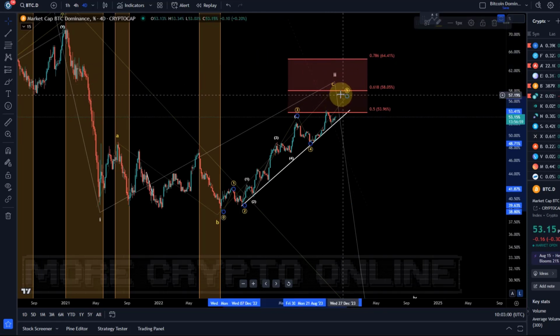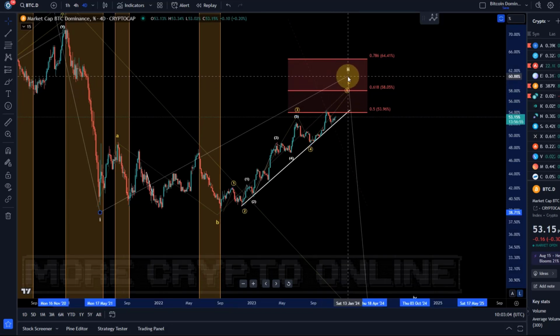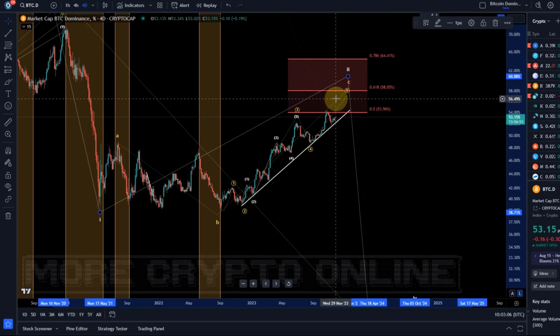Now always bear in mind that analyzing Bitcoin dominance with Elliott Wave is not too reliable, because we're dealing here with percentages and you can't really use Fibonacci extensions, because the highest it can go is 100% and the lowest it can go is 0. So you're moving within these boundaries. And in addition to that, it's not really a tradable asset. However, we're still using Elliott Wave to track some basic structures. So far, it has played out.